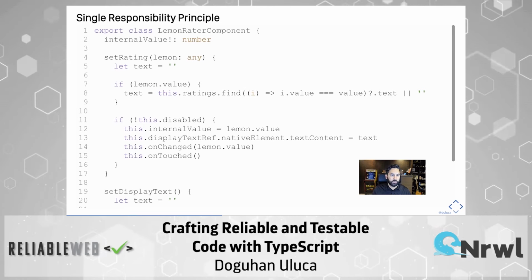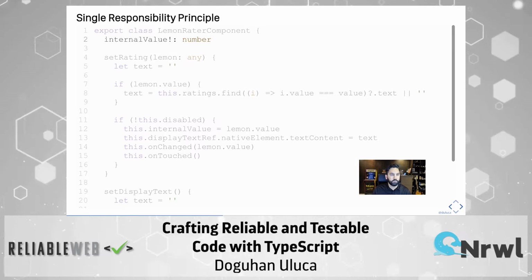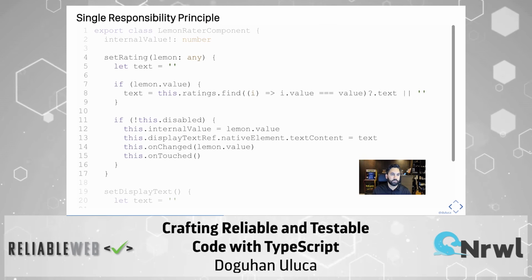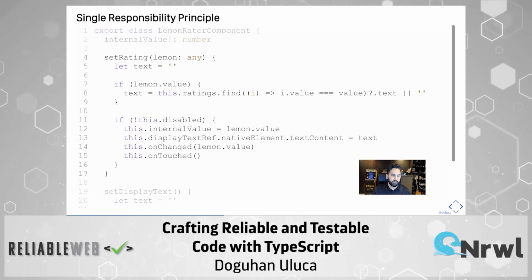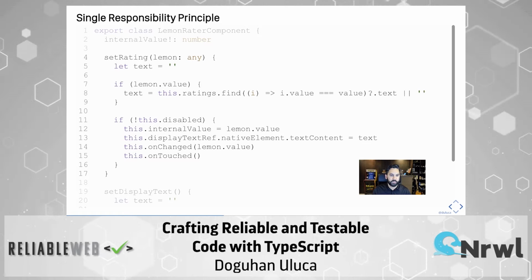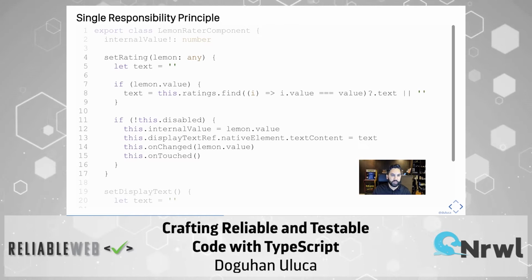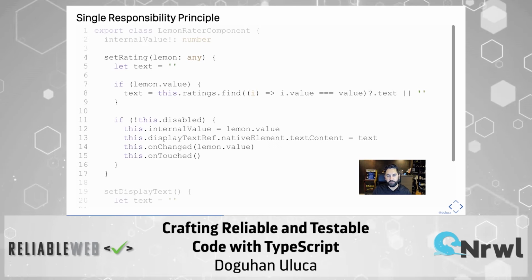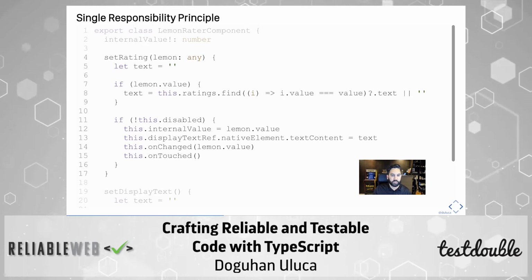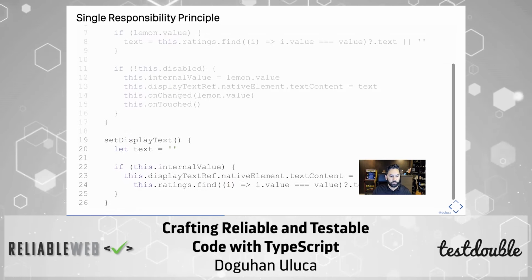Here we have the Lemon component back again, and this time from a single responsibility perspective. This is the set rating function. This is looking a little bit different because it's doing everything that can be done. It's interacting with the DOM, finding what text should appear given the rating, and it's making all the other calls.